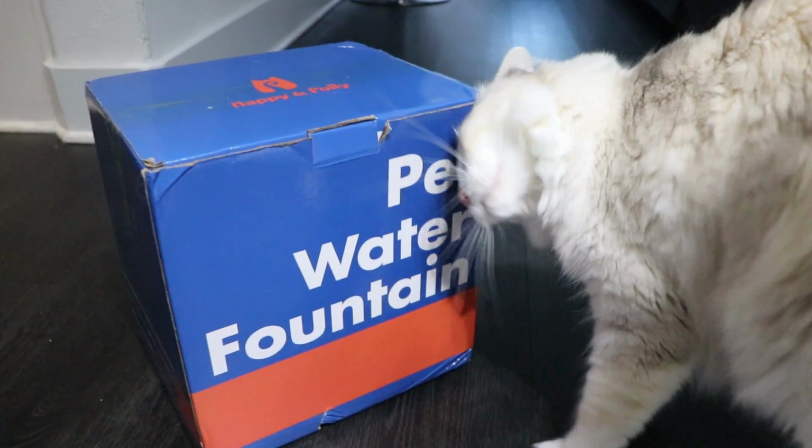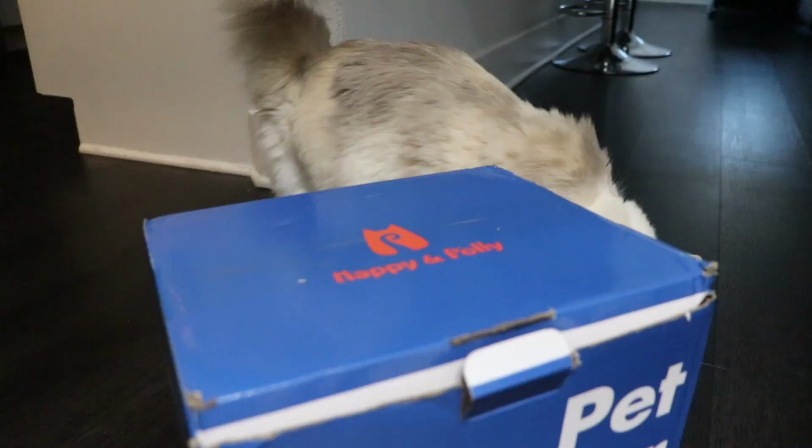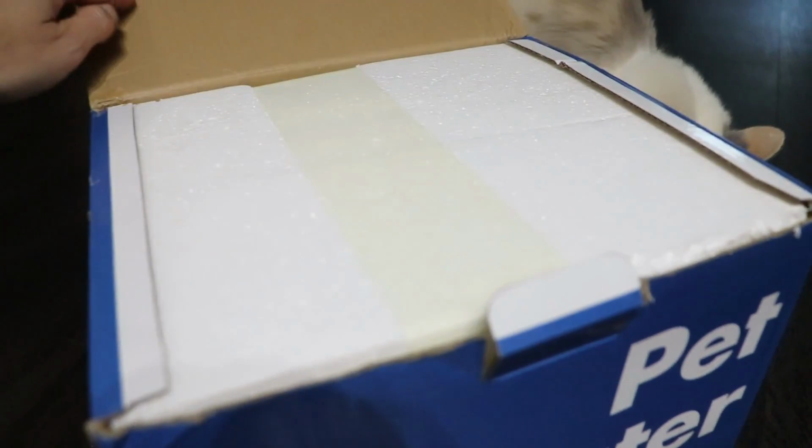So we're going to begin with what the girls got from Happy and Polly. I was talking to one of my friends the other day, her name is Shannon, and she was showing me these super cute cat trees from this company, so shout out to my friend Shannon for telling me about them, otherwise I would have never known. So they sent the girls these two items.